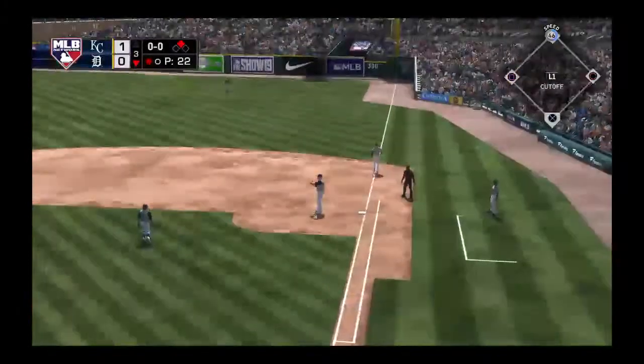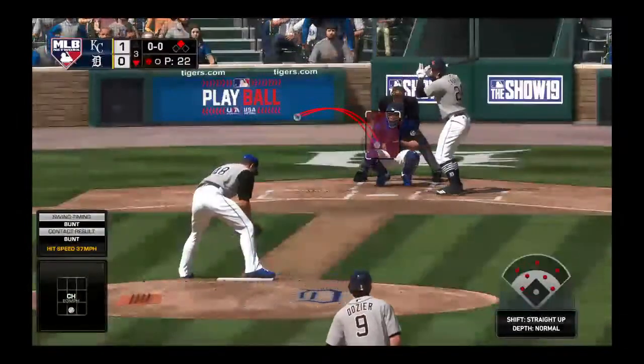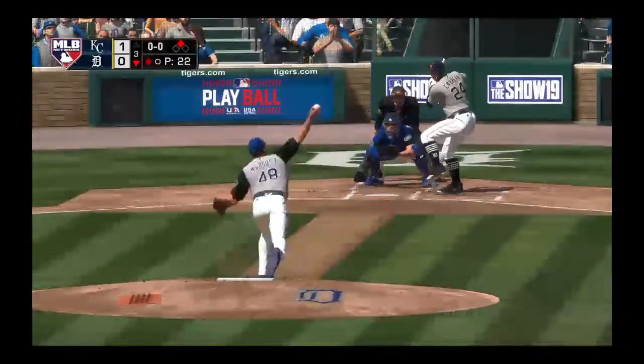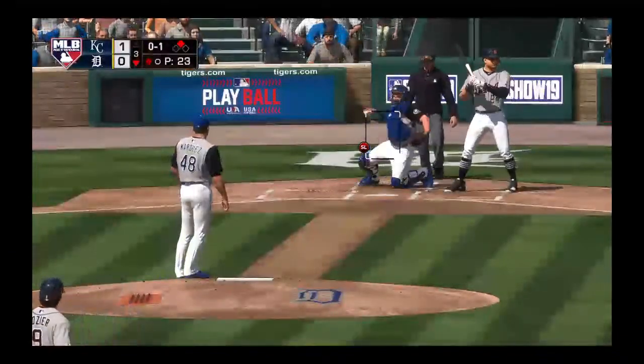And the off-balance throw gets him. Nice play for the out. Now batting, striding in, Miguel Cabrera, as he'll look to bring home that tying run from second with a base hit into the outfield. And that's waved at and missed for strike 1.